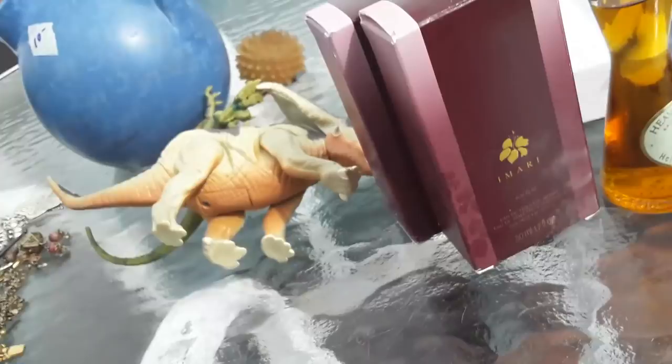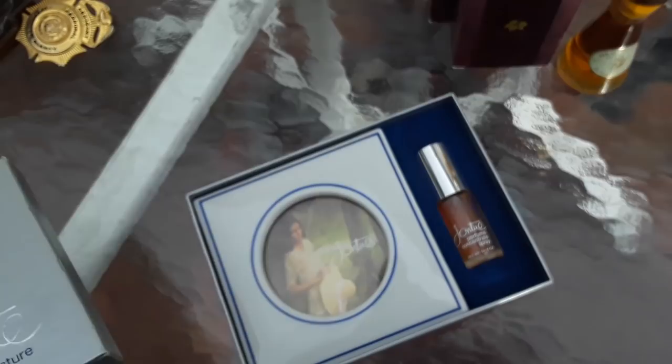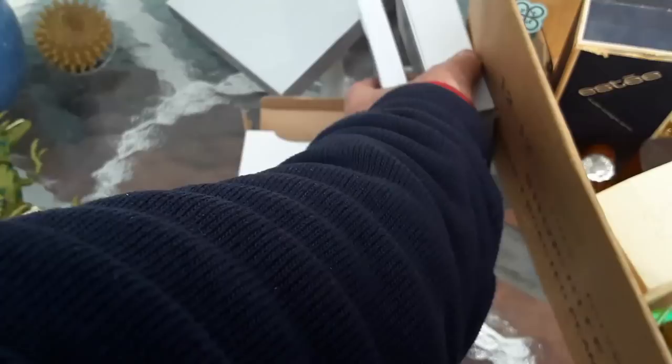Here's another one. I don't know. Gentoo. Pretty as a picture. Gentoo, picture frame, and perfume. Something like that I would almost never buy. But Dan was just like, here, just take the stuff.